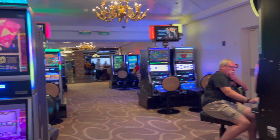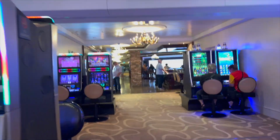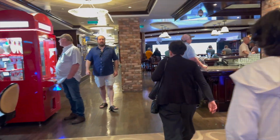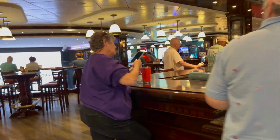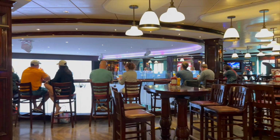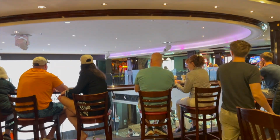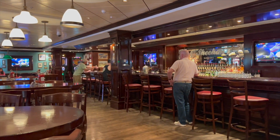It's almost the whole entire length of the 7th deck, as you can see. And then you come to O'Sheehan's, which is on the forward end of deck 7. You can sit up here, up top here, and see down onto the atrium area, which has a lot of activities that go on in the atrium area.